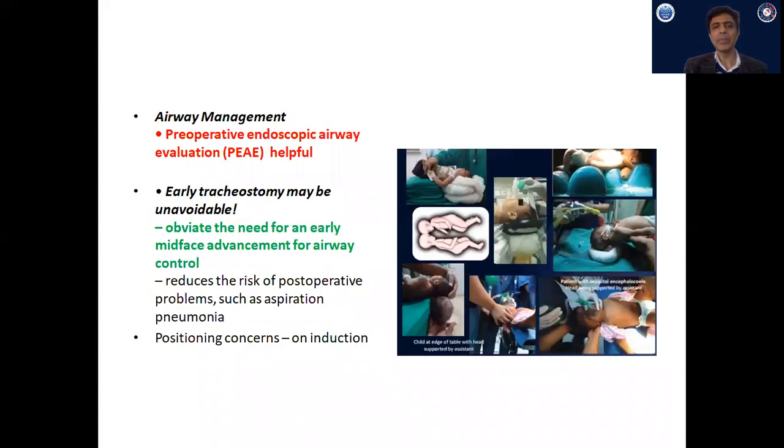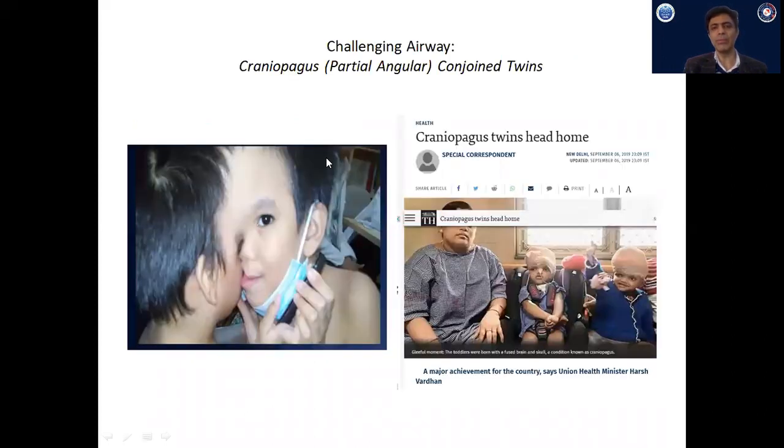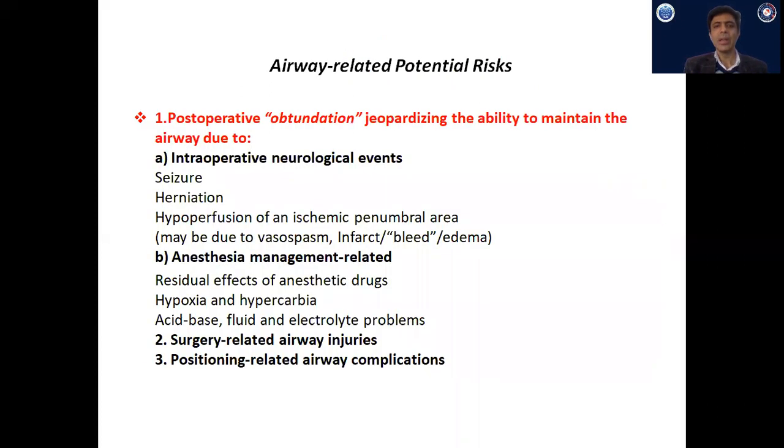and that may result in sleep apnea. If we have the expertise available in our centers, and we have a syndromic child with a difficult airway, a preoperative endoscopic airway evaluation may be helpful. This was one of the craniopagus twins that were operated, again, a very difficult airway. One of the first craniopagus twins operated in our country, and thankfully both the babies were discharged home in a healthy condition. There are some airway related potential risks that we have.